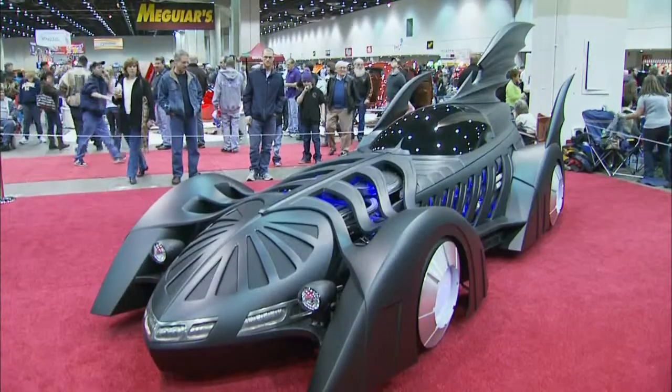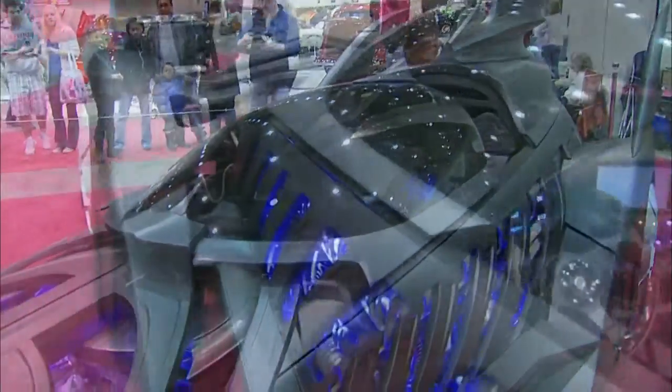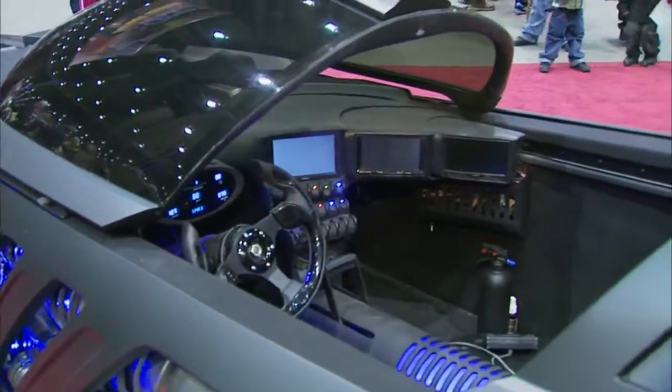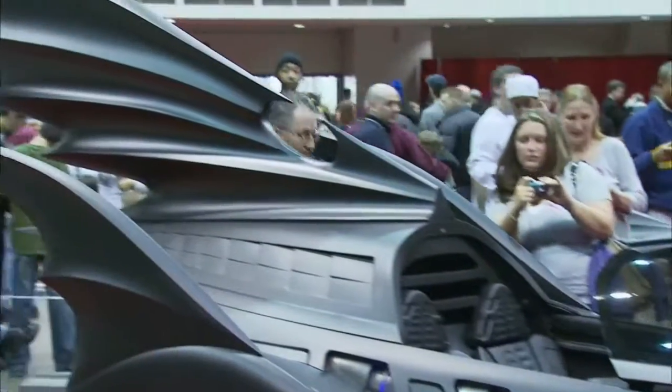Okay. It's got air conditioning in the cockpit. Everything works. Look at how high tech that is. Wow. I love the lights. So how many people did it take to make this come true? 6 of us really all come together and put it together for Bob. Thank you so much. Have fun with your Batmobile. All right.